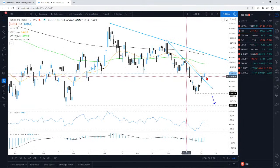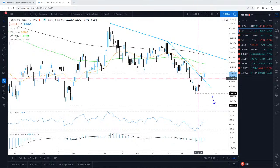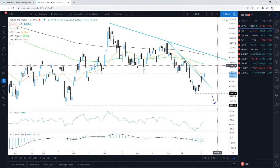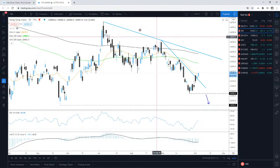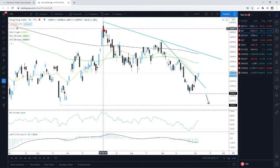So in other words, guys, this move higher could still be seen as a temporary correction. So that's why for now, yes, we will be aiming higher, but we'll be very careful near this other downside line, this slightly flatter downside line taken from the high of the 7th of July.